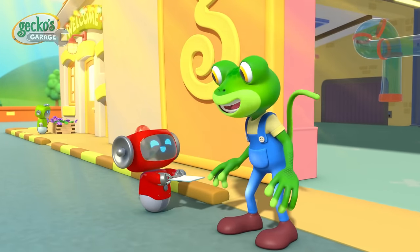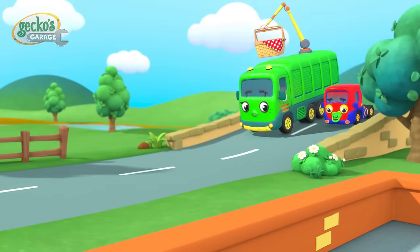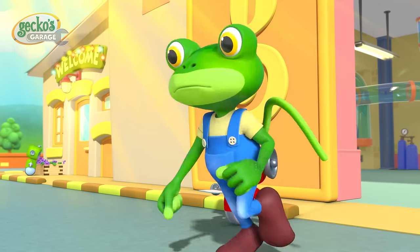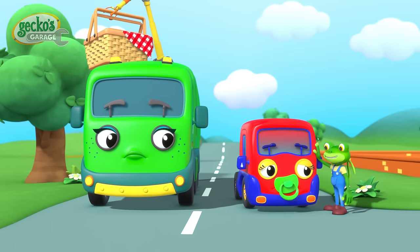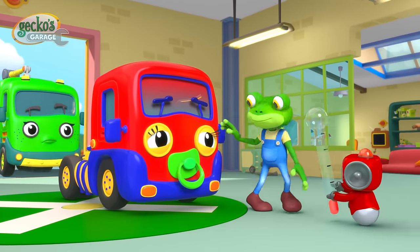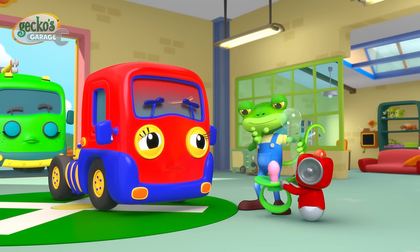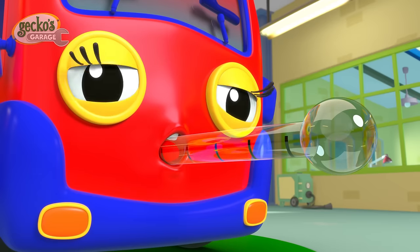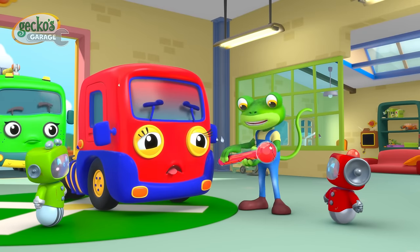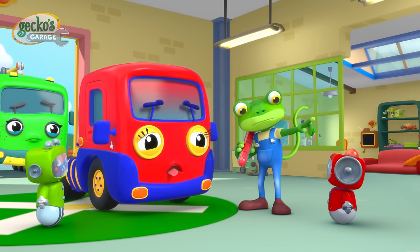Oh, thanks, Red. Boy, it really is hot today. Look over there. Baby and Mama are going for a picnic. But Baby doesn't look well at all. Come on, Baby Truck. Let's take a look at you and find out what's wrong. Oh, that's the problem. You're way too hot. Quick, Mechanicals, fetch some water!